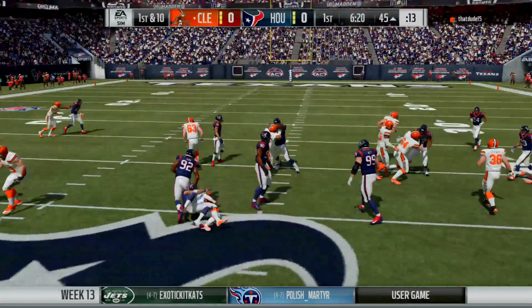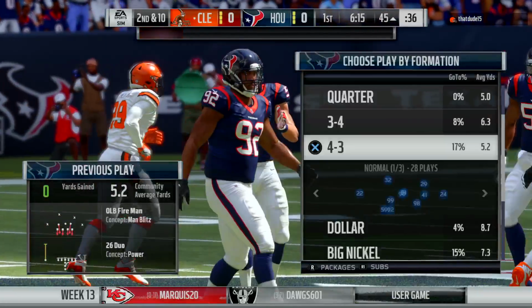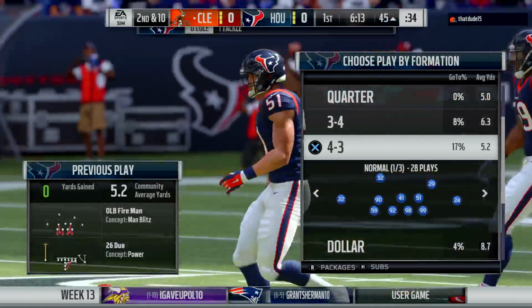The 1st down carry here for Johnson. And he stopped immediately there. Officially no gain on the play, and it's 2nd down.